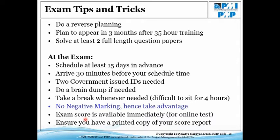So once you have completed and submitted the exam, answered all the questions, then within 2 to 3 minutes the notification will come to you whether you have passed or failed. Assuming you have passed, then you will be evaluated on the 5 performance domains. So that score, get a print copy. People miss this part as well.